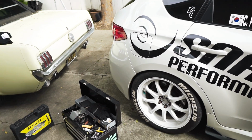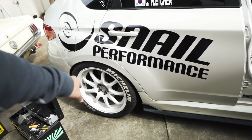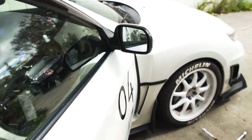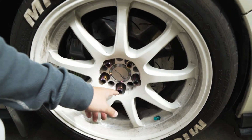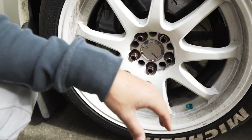Was gonna change out my brake pads. I was starting on the right side. Those lug nuts came off easy. The lug nuts here, not so much. I started trying to take this one off and it is not coming off, so that's definitely gonna snap.